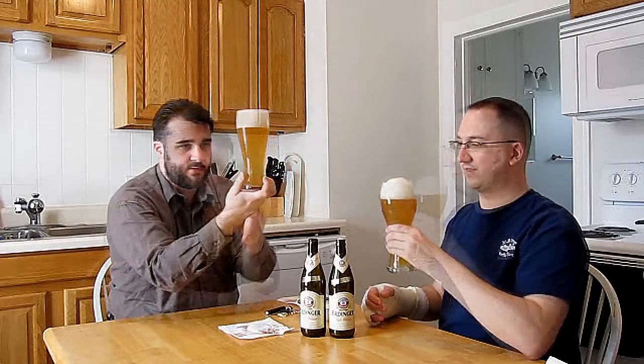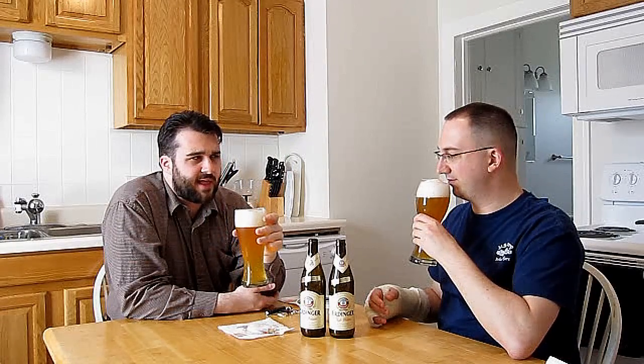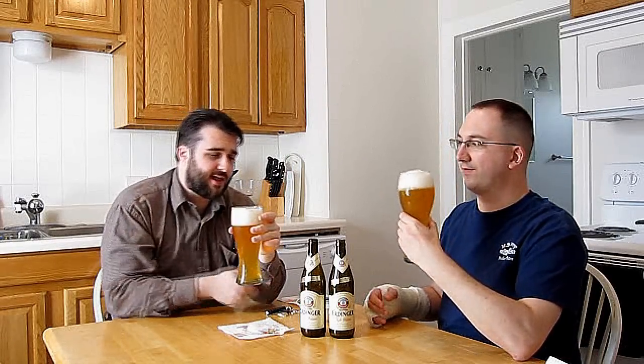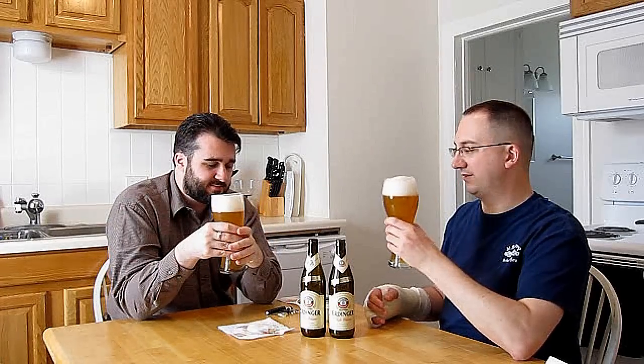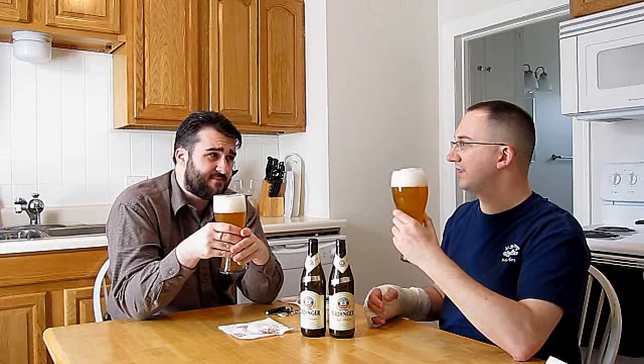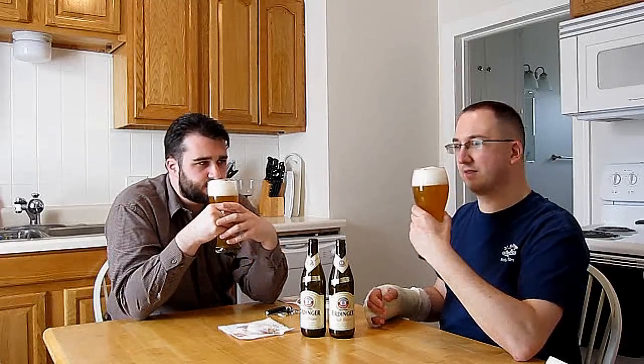It is a little bit lemony. It doesn't smell as good as a lot of other wheat beers though. A lot of other Hefeweizens, they smell better than this one. I mean, this kind of has a dull aroma. Yeah, it's not too spicy.